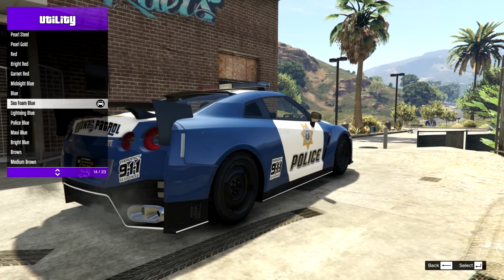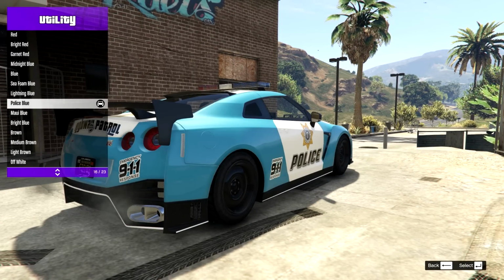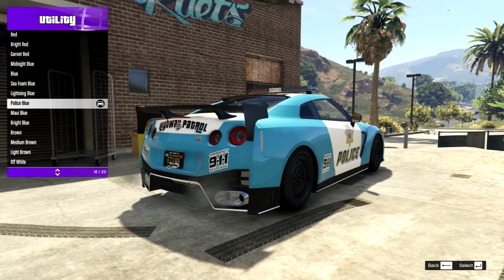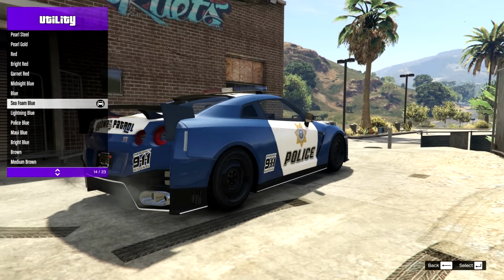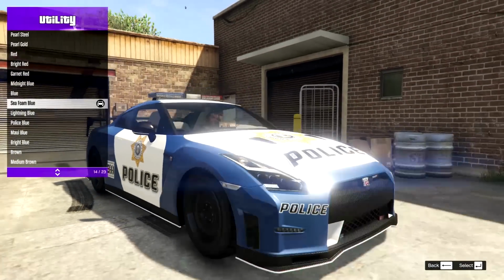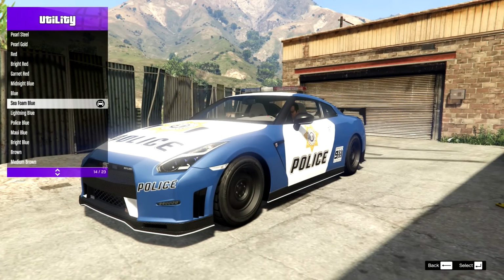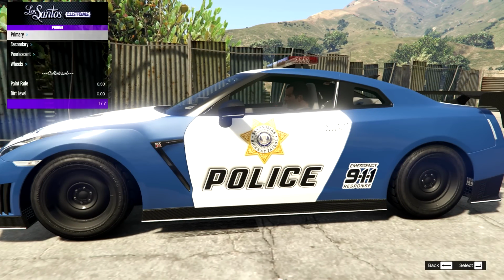See, look at this. Seafoam blue, lightning blue. Actually, lightning blue sort of works. Police blue. It does have a police blue, but that's a really weird blue. Maui blue, bright blue. I actually really like seafoam blue. It's a bit different from the black and white, but then I quite like the idea that this is slightly different. I like that we can change that colour. That's cool. What about secondary then?